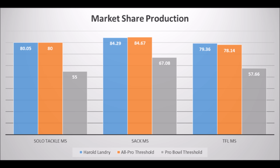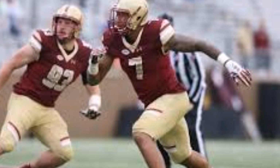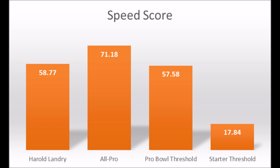He pretty much hits all the thresholds when it comes to All-Pro production marks. It's the bare minimum, though, in most cases of those thresholds, but at least it hits those thresholds. He could become much more productive this year, though, as well. So there's lots of positives here when it comes to his production profile. Based on his speed score, he only had a 58.77 overall speed score, which at least hits the Pro Bowl threshold when it comes to speed.